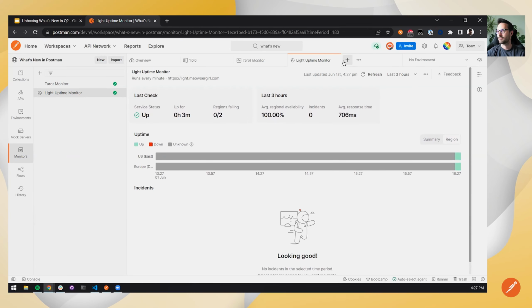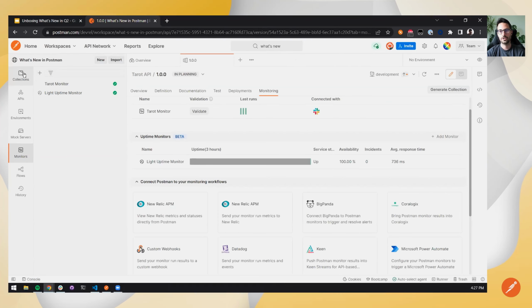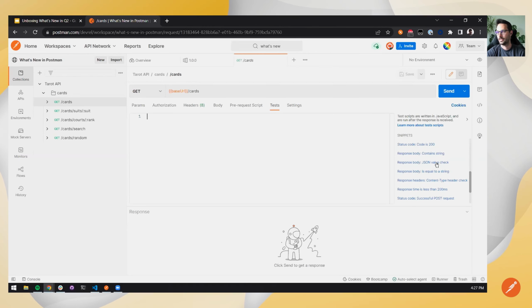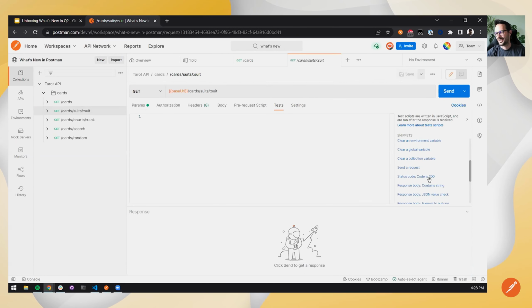So I just mentioned the test, how you would do it before the uptime monitor, you would generate a collection, which we now have already generated here. Go in each of these endpoints, add the test, which is check that it's 200. I'm going to do a couple of these, and you'll understand the reason why after. I can't say too much, but go.